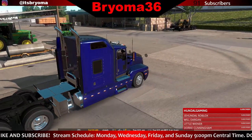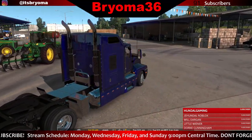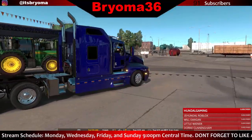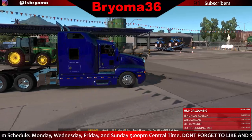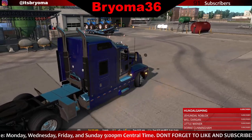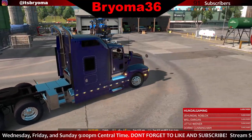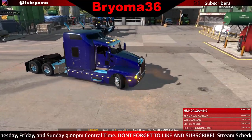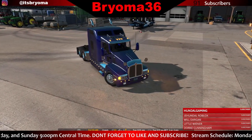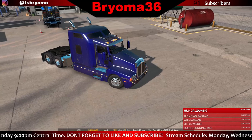The only issue with the truck, guys, is that it was converted from ETS2 to ATS, and the camera is not centered with the truck. I don't know why, but it is what it is. I'm just excited that I have the truck here. It is equipped with a Cummins ISX. I cannot remember the number right now. Good horn, nice horns.